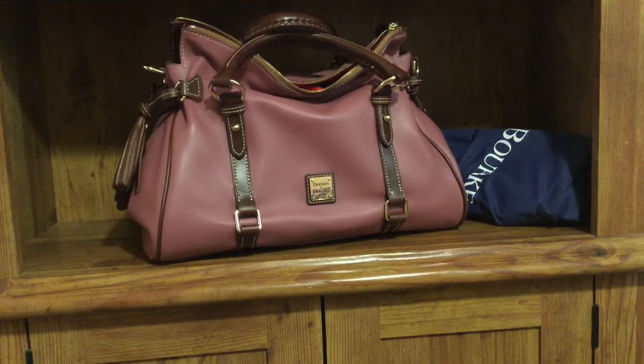So yeah, that's the large Dooney and Bourke satchel. And would I recommend this bag? I would recommend it. I still love it, and I'm not saying that I wouldn't want to have a bag this size. I think it's beautiful. I've had a bag this size before. I had it in the salmon and I sold it, and that was in the Florentine leather. Salmon is one of my favorite Florentine colors, and I would buy another one.